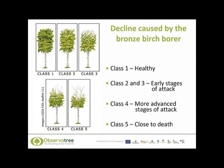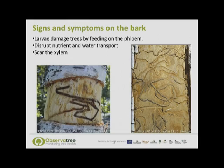And trees can decline like this over several years before dying, but they can die during a single year if they are severely drought stressed. Here on this slide, you can see the meandering zigzag galleries that are produced by the tunnelling larvae, and the individual tunnels become increasingly larger as the larvae develop and grow in size. These galleries are tightly packed with frass, and it is these galleries that disrupt nutrient transport and at high densities can girdle and kill the trees.